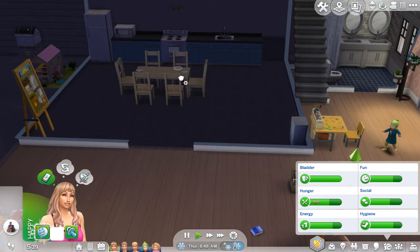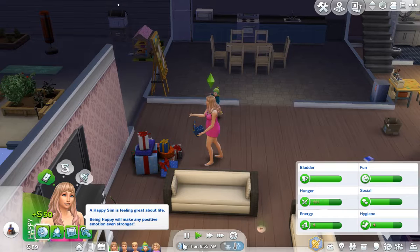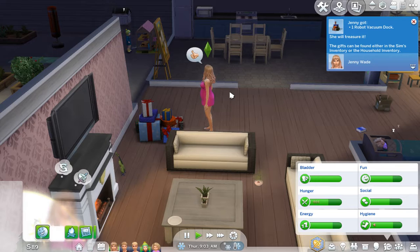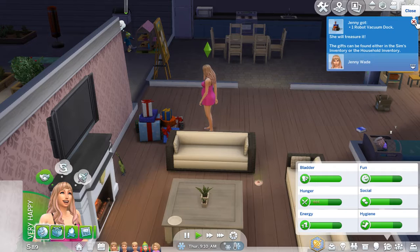I'll sell this over here. What did she get? Yes! Hold on. Oh, damn it. Open present. I want to open presents again. Please open presents. Damn it. Robo vacuum dock. Okay, so we got a robot vacuum thing.